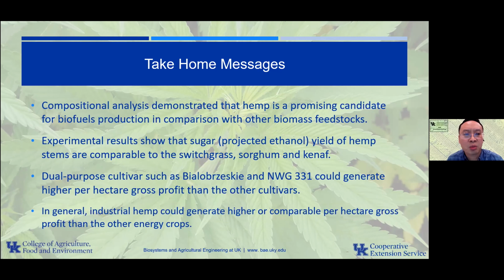We also found out the dual purpose cultivars, such as the two I mentioned, could generate higher per hectare gross profit than other cultivars. And in general, we believe that industrial hemp, especially the byproducts from hemp processing, like the hemp hurd and the spent materials from the flower material, could generate higher, or at least comparable, per hectare gross profit as compared to the other crops.